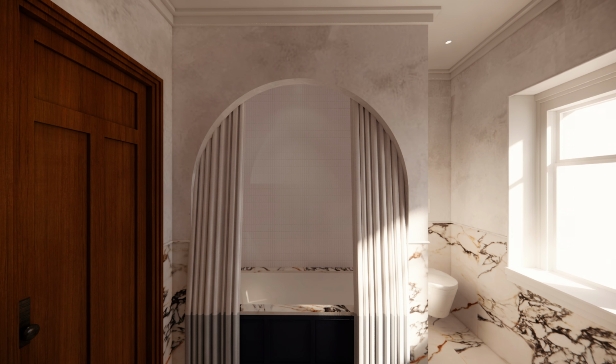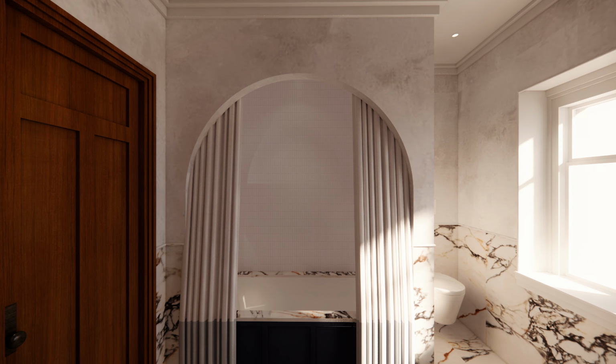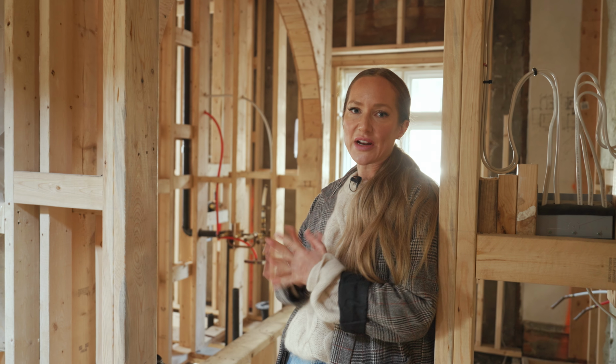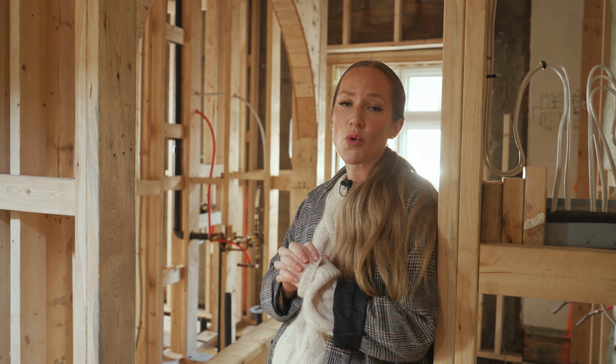So creating this arch just adds extra character. It's going to be surrounded with a porcelain slab tile, which is a 9-foot slab tile. We typically use real marble in our spaces, but the porcelain tile was readily available for us, and it is also very durable. So that's something that I wanted to use in the boys' room specifically.